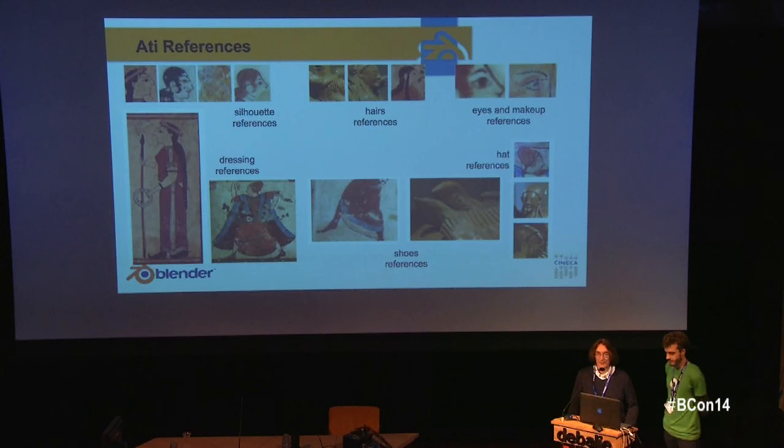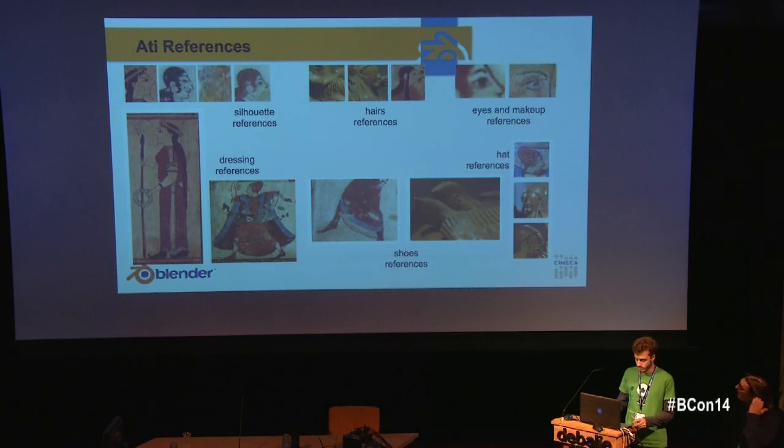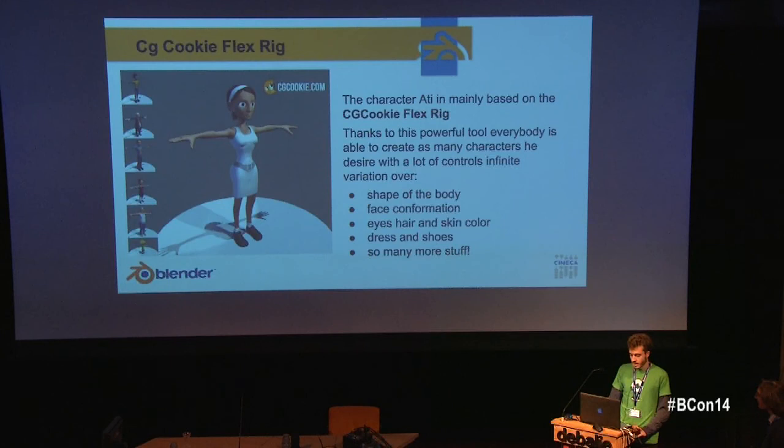We needed to find a shorter way to continue the work from Appa to Ati. So we searched in the community and we found the CG Cookie Flex Rig. I don't know if you know the Flex Rig. It's a really flexible and well-made rig, so you can change every peculiarity: the shape of the body, the face conformation, the hairstyle, eyes, dress, every color. And with this infinite variation, infinite kind of conformation, we developed this.